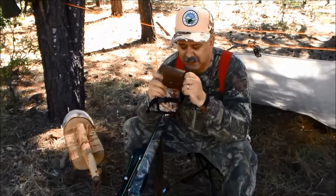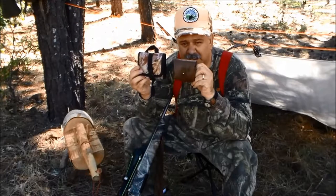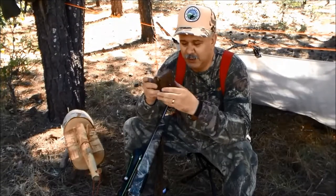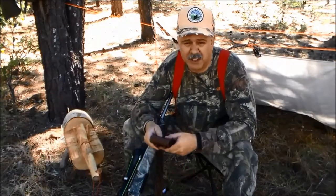So look at the differences in size. I'm going to do a close-up on these so you can get a sense of the difference. But this is 100% leather, Italian-styled leather. It's very smooth. It holds the cartridges in there nice and slim. And why do you want to have this on your belt? Well, I'll tell you, there are three reasons.